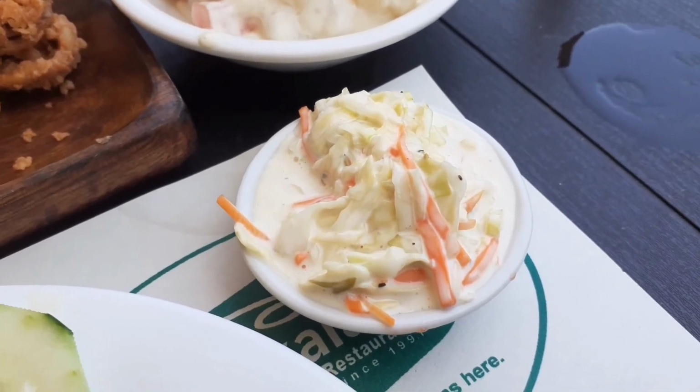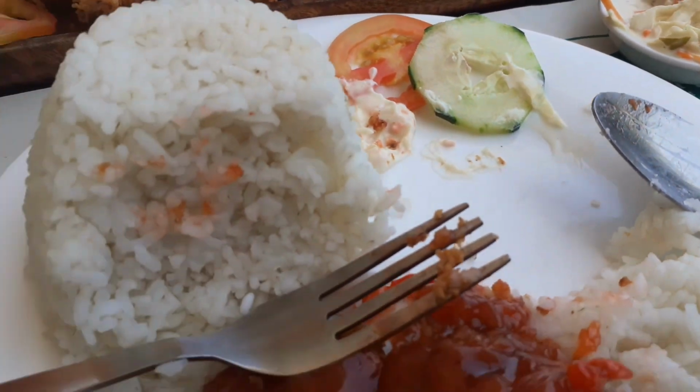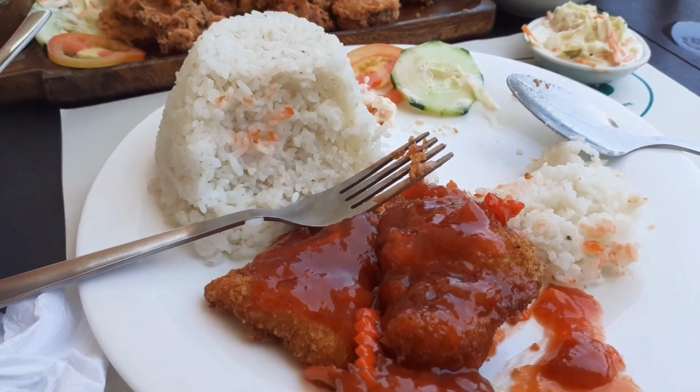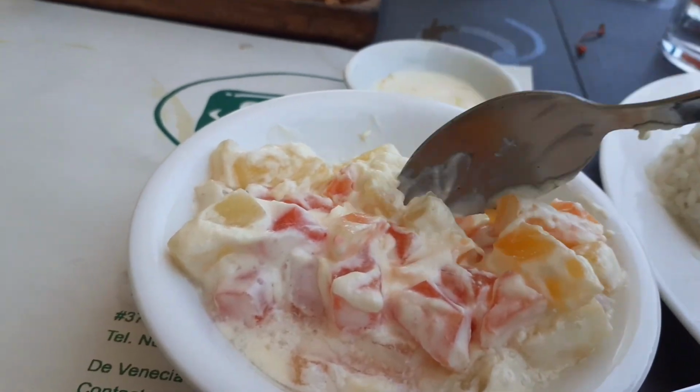They also have a coleslaw that comes along with a rice meal. For dessert, we have a fruit salad.